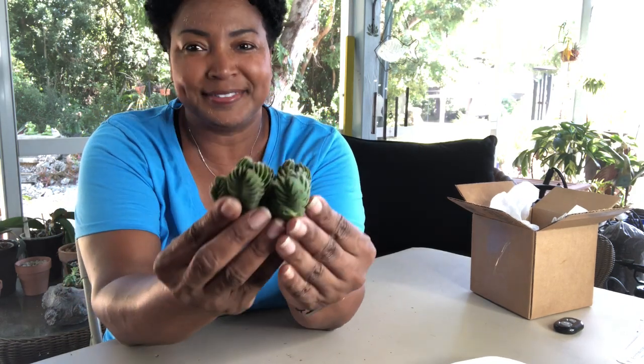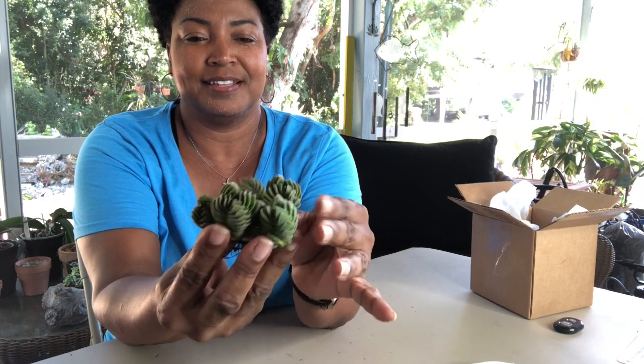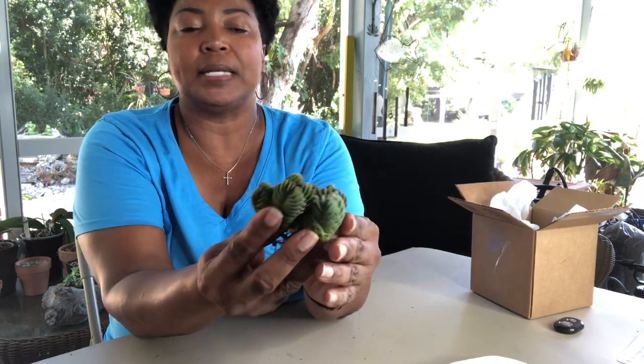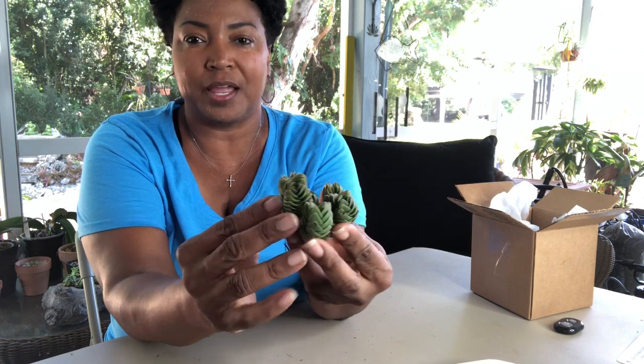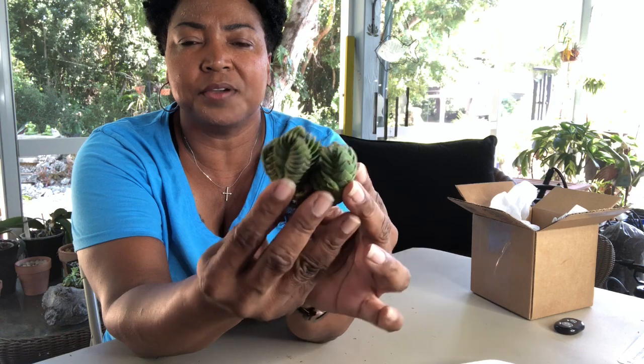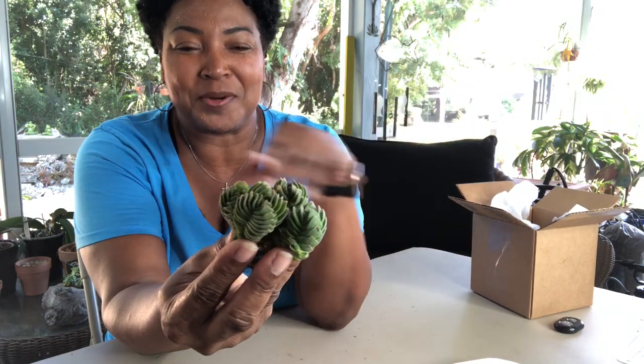This plant here is like, oh my gosh, I love these, but I can't grow them. I'm still trying, and I'm determined to be successful this time. Do you have a Buddhist temple? How do you grow it? Give me some tips. All tips are welcome.